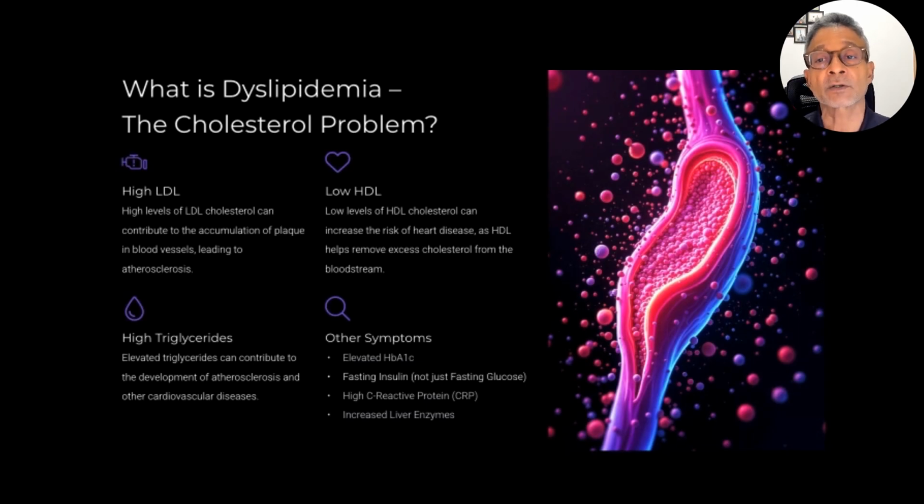Other health markers often linked to dyslipidemia, which signal broader risks, are often overlooked, with the attention mostly on lowering LDL levels. The first one is elevated HbA1c. This shows poor long-term blood sugar control, commonly seen in diabetes. While it is said that less than 5.7 is normal, one needs to be below 5.2 to consider one's glucose as healthy. The second one is fasting insulin, and this is a blood test which is often not done.